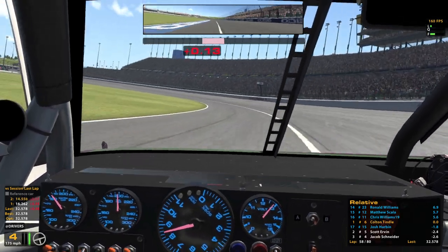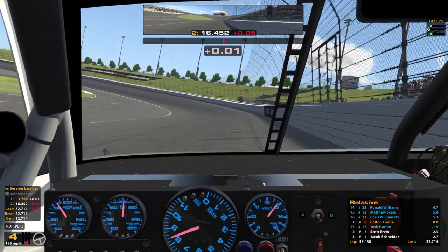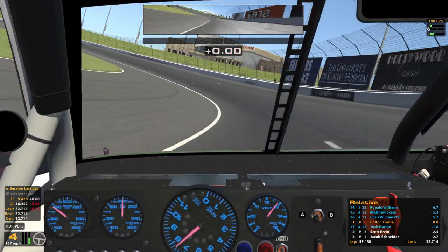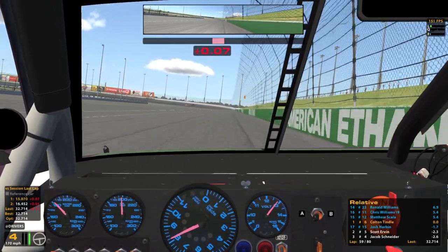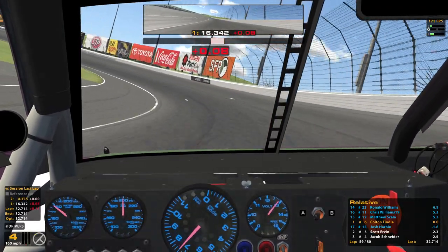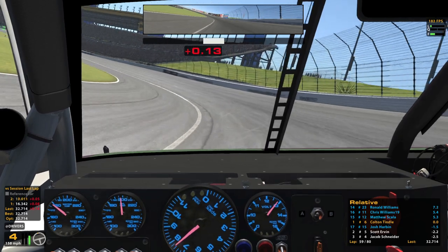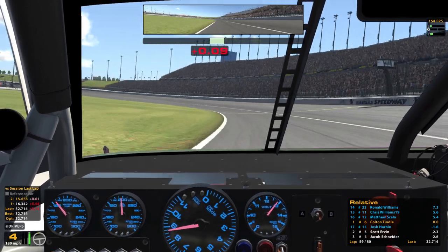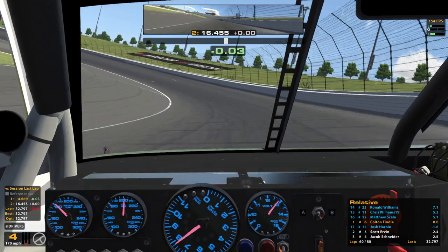Car's getting looser, as expected. Have to try to stay on top of that. Lap back was a 32.7. Okay, it's getting a little bit too loose there. Did not like how that felt. Loses me about a tenth. Gonna have to be smoother than that. That lap was a 32.8.